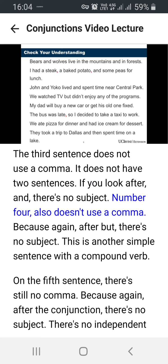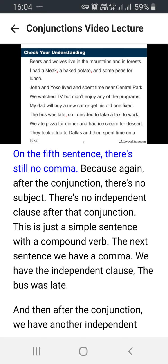Number four also doesn't use a comma. Because again, after but, there's no subject. This is another simple sentence with a compound verb. On the fifth sentence, there's still no comma. Because again, after the conjunction, there's no subject, there's no independent clause after that conjunction. This is just a simple sentence with a compound verb.